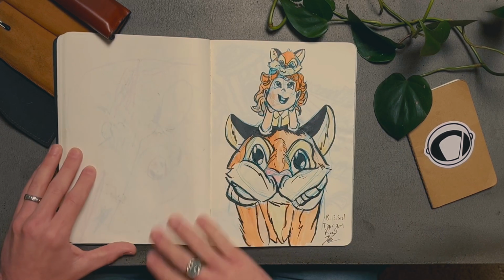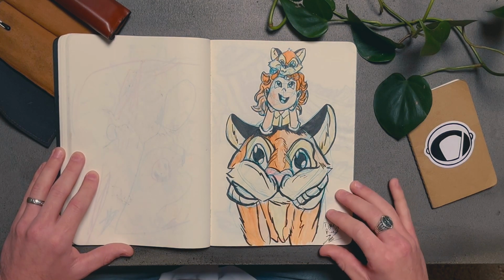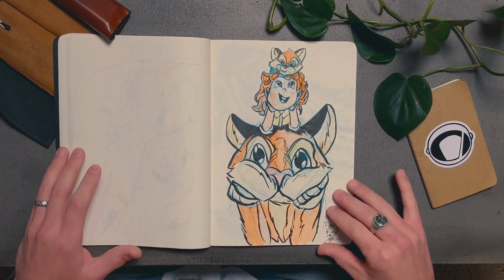Speaking of my daughter, here's another drawing of her. This is all done in watercolors, colored pencil and ink pens. If you'd like to see my sketchbook kit, you can go and see that here.